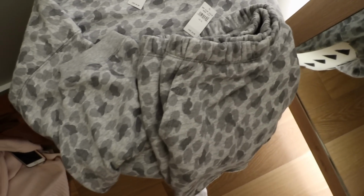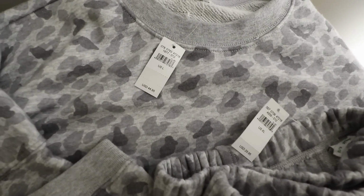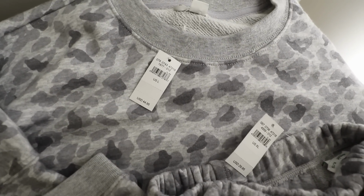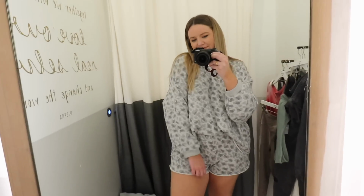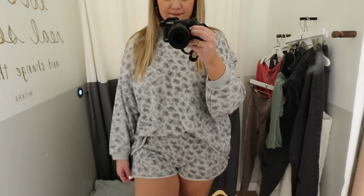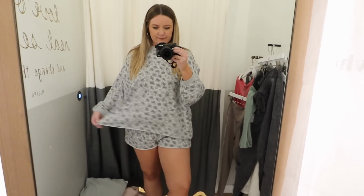How cute. And this is a gray leopard sweat set, but the bottoms are shorts, which I really appreciate. It's a little pricey, but I did get these for 25% off, both of them. Oh yeah, spoiler alert right off the bat. I totally purchased this. I love it. I got both of these in a large, I believe, and they are so comfy, so so freaking cute. Very soft as well, I might add.